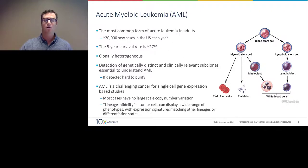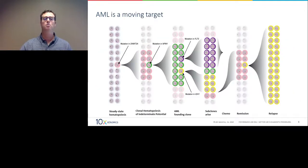Now, AML also typically occurs during the blast stage, which you'll see over on the right-hand side. I've put in a little cartoon of how a blood stem cell differentiates into different cell types. So AML is a moving target.